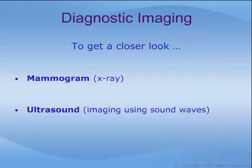Then, to get a closer, more detailed look at any breast abnormality suspected, your doctor will likely recommend a diagnostic imaging test, such as a mammogram, an X-ray of the breast, and/or an ultrasound, which is imaging using sound waves. This presentation discusses mammography only.